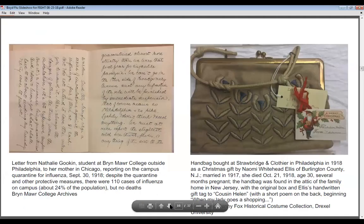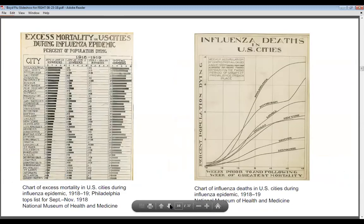We also have some personal artifacts, documents. An event like this that happened very quickly did not leave very many artifacts behind, which makes it a challenge to create a museum exhibition. But we do have a few things. We have letters written by a student at Bryn Mawr College, which was under quarantine. We have a handbag that a young woman bought as a Christmas present, but was never able to give because she passed away during the pandemic and was pregnant at the time. So a very poignant remembrance of a lost person. We have a few things like that.